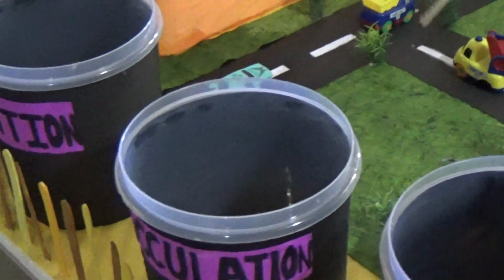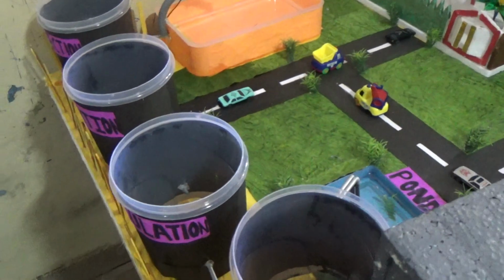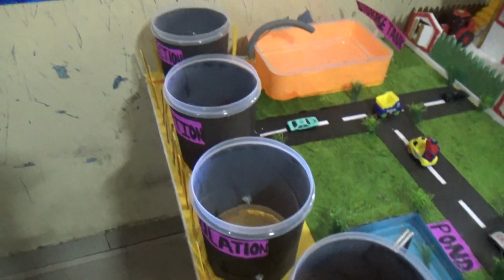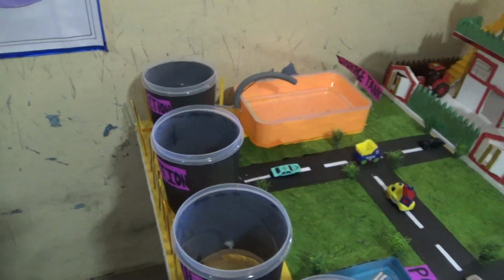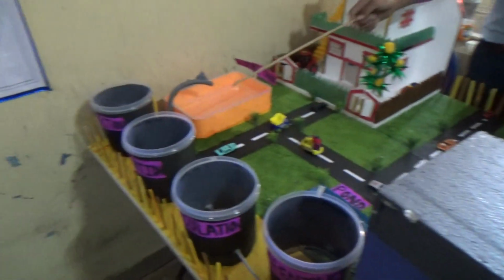In this, some chemicals are added to it. The flock-like particles that form are very sticky, and they attract all the large particles towards them. Then it is pumped to the third tank, which is known as filtration.